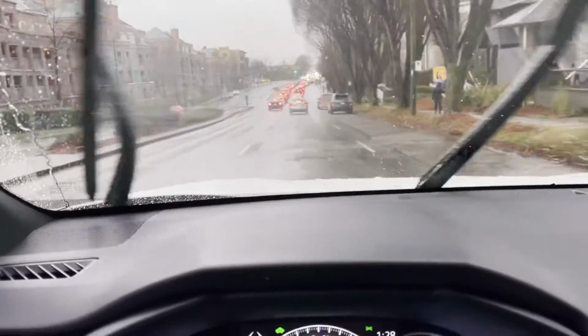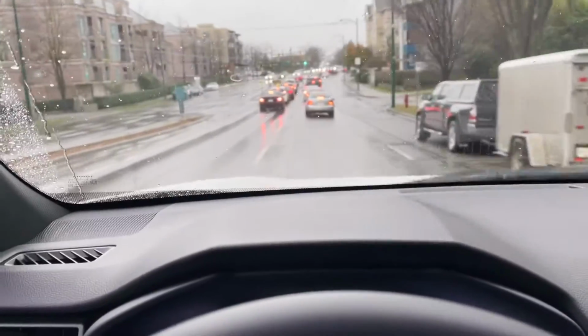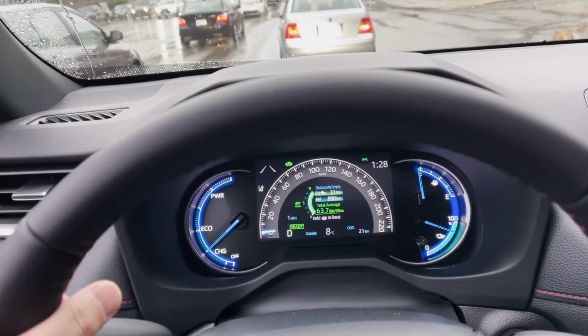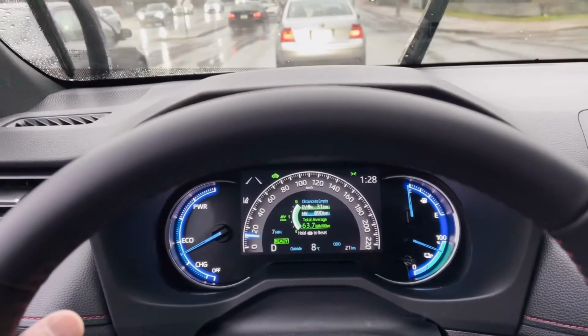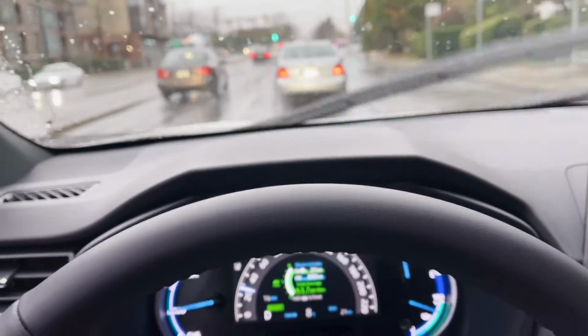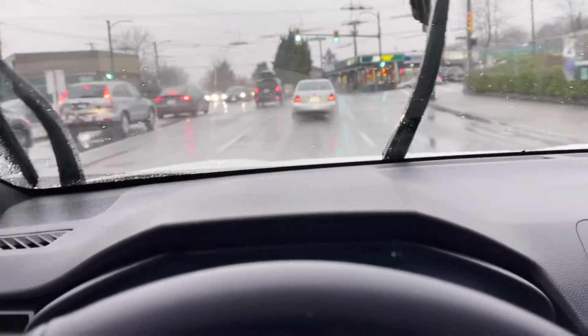Picked up this RAV4 Prime, and it's raining and so forth. It's a little hard to do a proper full driving review in terms of the driving performance. But at the very first glance here, and the feel for me is that, first of all, of course, it's running in full electric mode, in EV mode. So that's the biggest difference between this and the RAV4 hybrid. It will run completely on electric mode until the juice runs out, and it switches over to the hybrid mode. But until then, it's just like any other electric car.